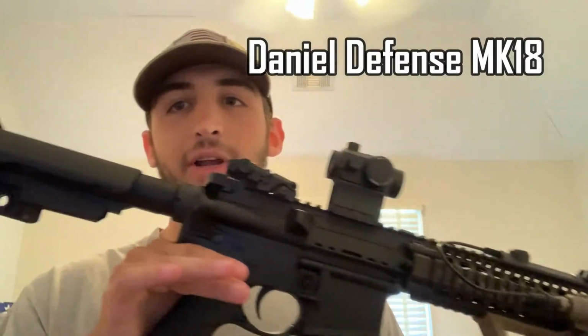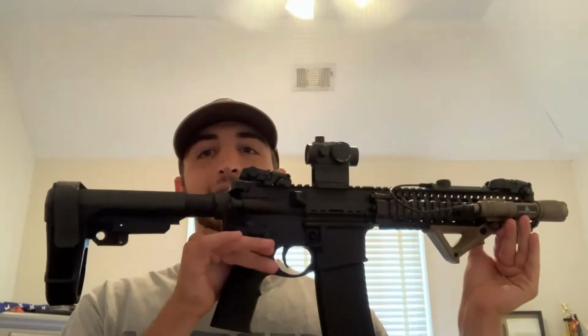Ladies and gentlemen, it is my utmost honor to introduce probably one of my favorite guns of all time, the Daniel Defense Mark 18. Here's a little full view of it. Now, this is the first AR-15 that I ever bought. And I will say, I am very proud to own this thing. It is an AR pistol by Daniel Defense.